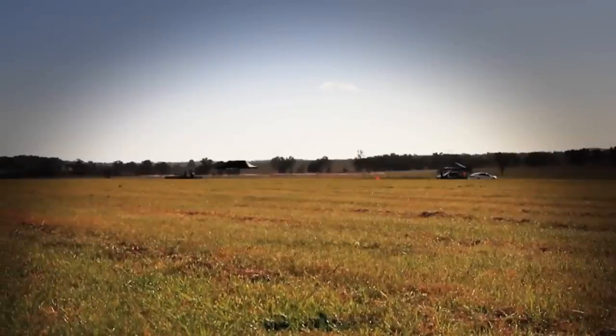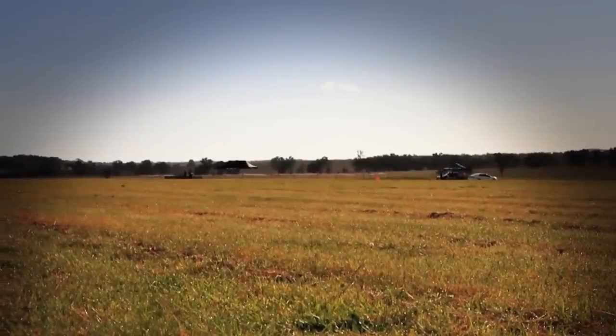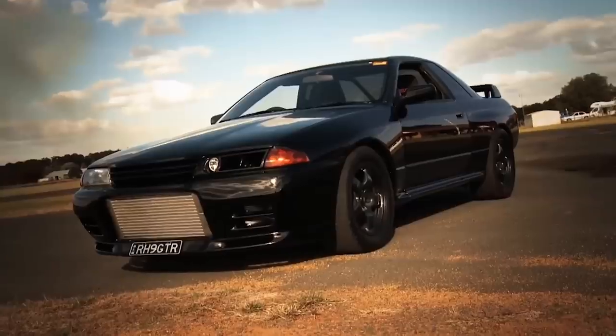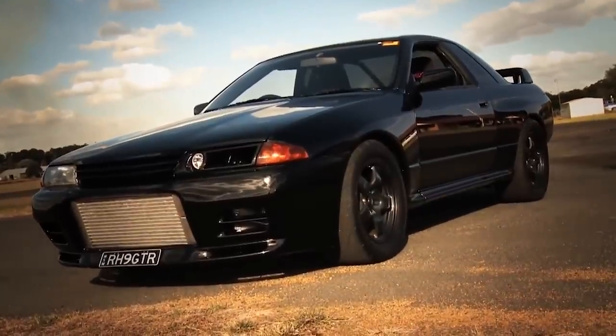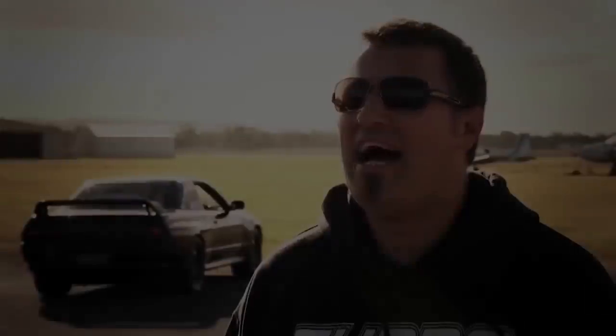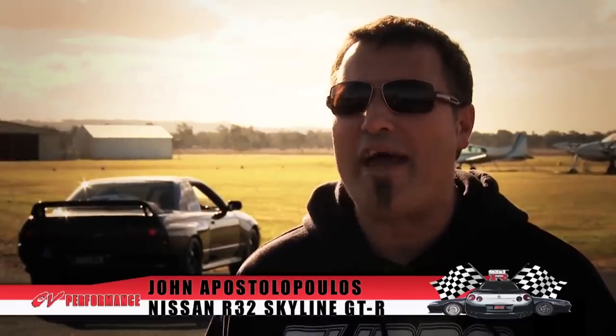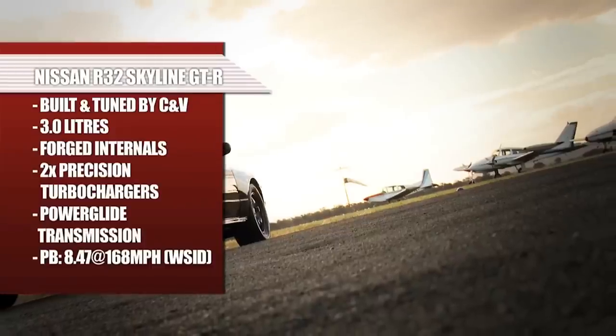We were dying to see our first 9-second pass at Cootamundra, and if any car could do it, it's RH9 GTR, now owned by John from Hollywood, I mean from Canberra. The car is special because it drives like a nice street car. No clunking, no rattling, no clutches, no nothing. It's just very nice to drive.